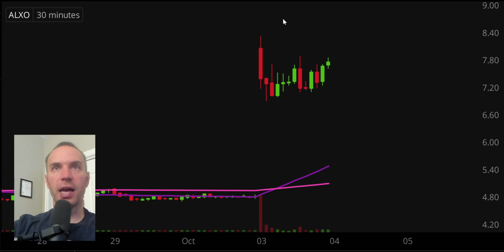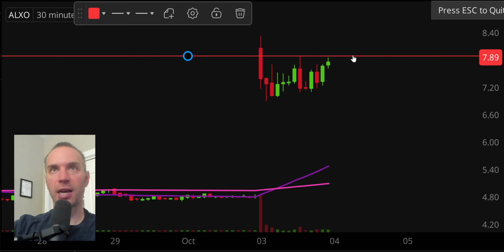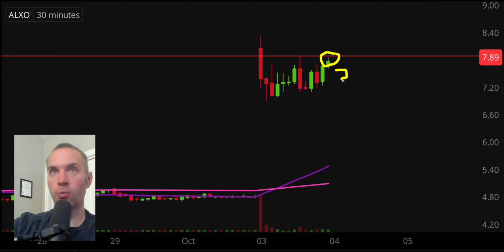Next one, ALXO. Again, nice little consolidation pattern here with the key part of the pattern that I would call the breakout portion right here at the top of this little sideways movement at $7.90. So you can see last part of the day here, final 30 minutes, the price is knocking on the door, which brings about a very interesting situation for Wednesday. Can the price get up there and push through that level?